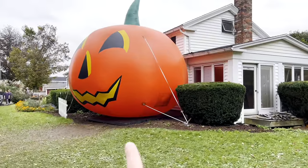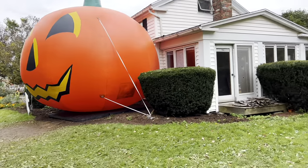And we just got pictures of the giant pumpkin. And what would a trip to Iron Kettle be without a visit to the barn?